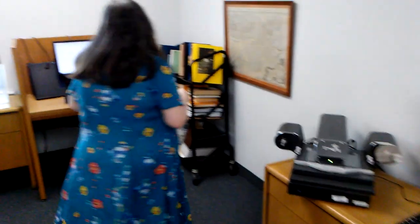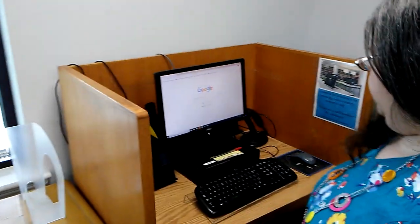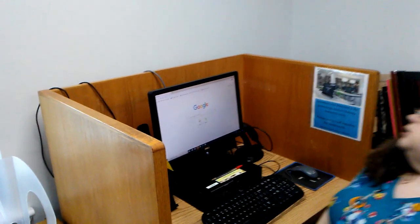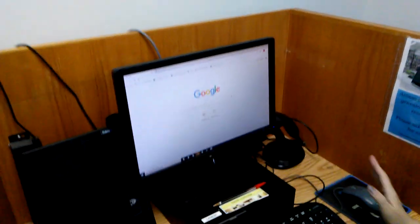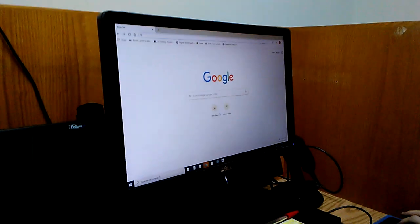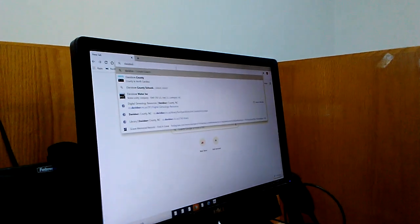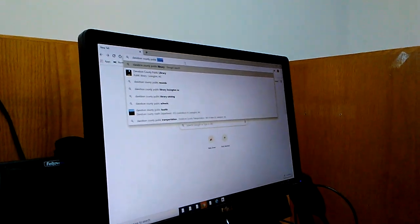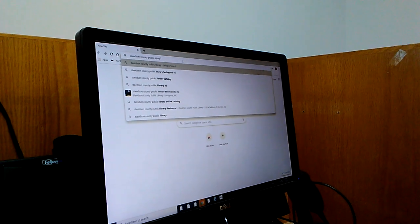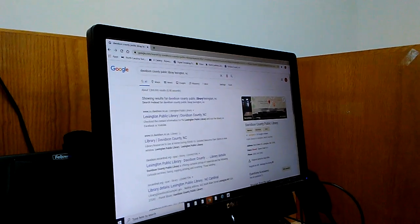But we also have electronic resources, and I'm going to show you a couple of those. So we're going to conduct a Google search. We're going to search for the Davidson County Public Library. We'll do it from scratch, even though I have it bookmarked. And we want to always say Lexington, because you might end up in Tennessee. So we're going to select the library.